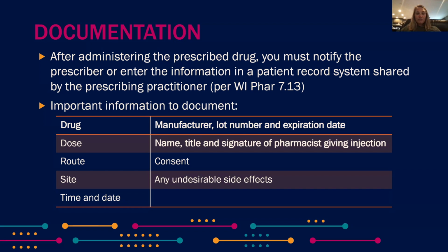And then similar to vaccines, we're going to want to include the manufacturer, lot number, and expiration date. The name and title and signature of the pharmacist. I always include the patient consent form and then any undesirable side effects. I also include any notes that the patient or caregiver had shared with me during our visit, which may include something like they feel that the drug is wearing off sooner than their interval, every 4 weeks or 6 weeks. If they have any undesirable weight gain, any increased agitation. So any information that I gather from the patient or caregiver during our appointment, I include on this documentation sheet and send that off to the doctor.